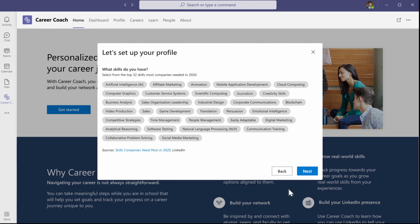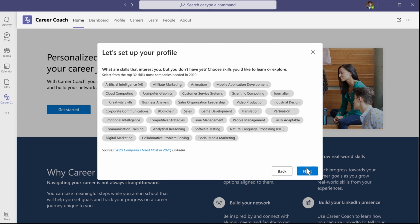Students also have the choice to add skills they feel they have from a list of skills companies need most, according to LinkedIn. Then, they can select in-demand skills they are interested in learning as well.